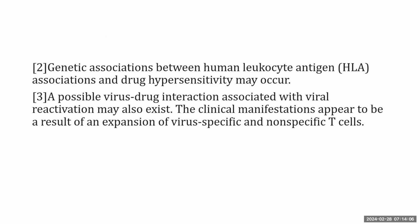So then also genetic associations, where HLA associations have also been postulated with drug sensitivity. Then we also have a possible viral drug interaction associated with viral reactivation. It might also exist, and clinical manifestations usually appear as a result of expansion of virus-specific and non-specific T cells.